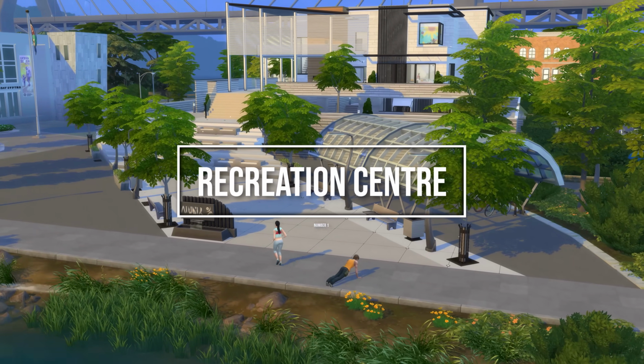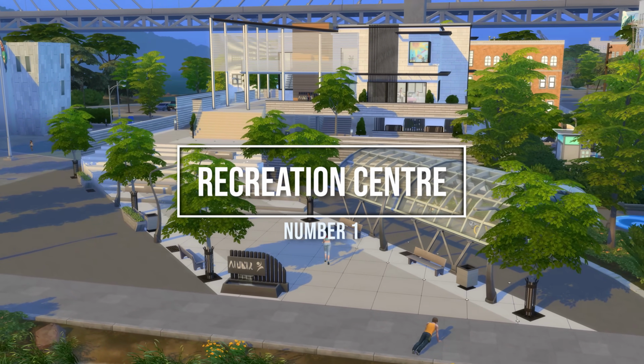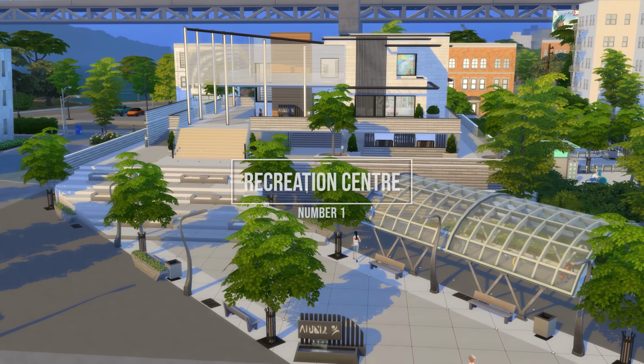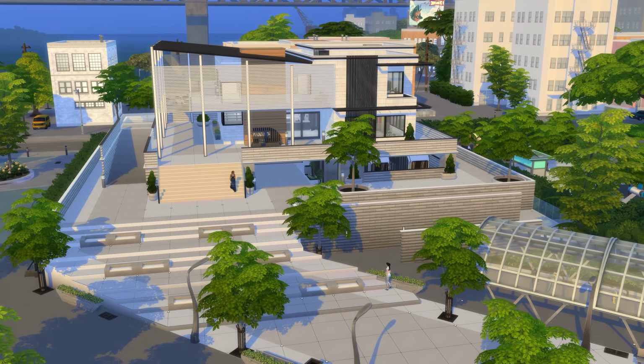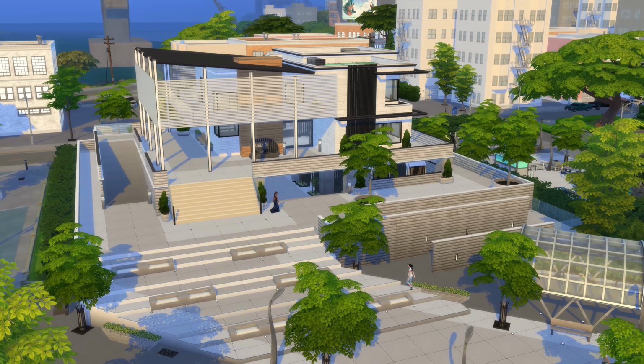And so we've reached the end. We've reached the end and there's only one build left. So coming in at number 1, my favorite build that I built in 2023 was the Recreation Center that I built in San Sequoia when the Growing Together expansion pack was released. It was built on a 64 by 64 lot in a very modern style.